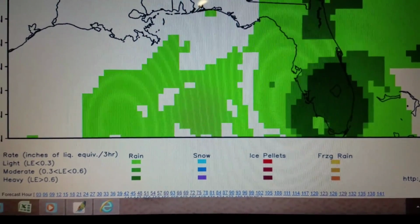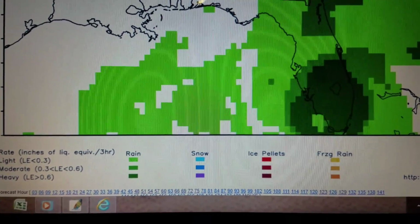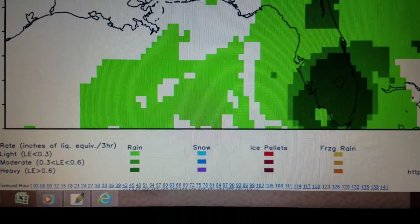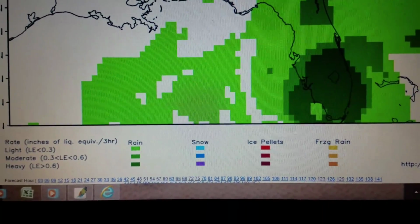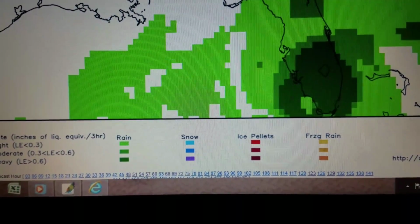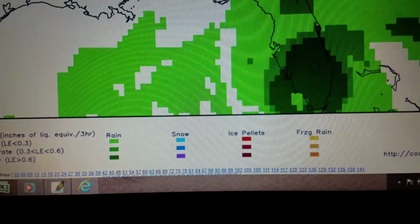Good evening. Tonight I wanted to talk about the current path of Hurricane Irma and what that means for the major cities within the state of Florida. Now, at the lower end of the screen you can see the center of rotation near the Everglades.